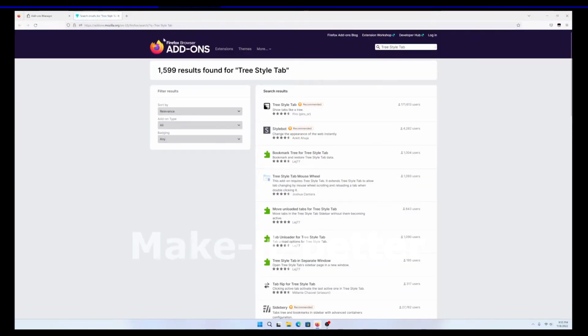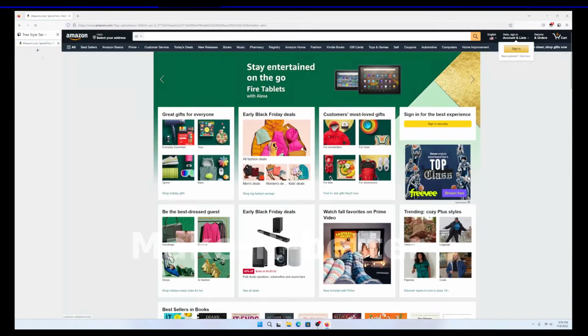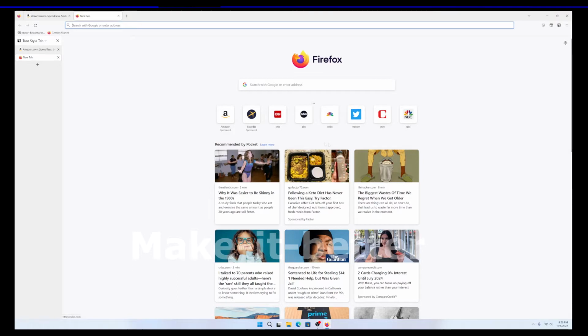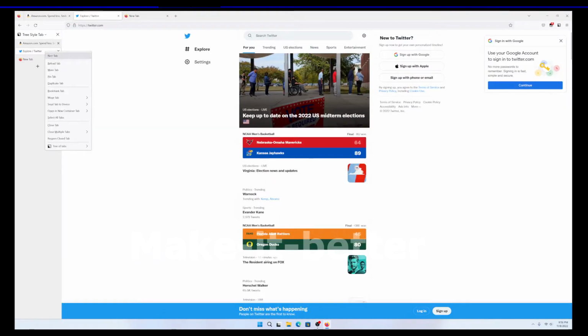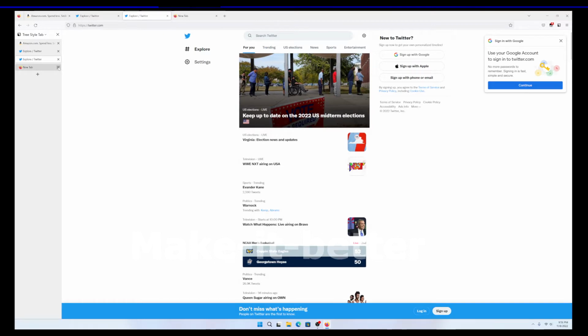Number 1. Tree Style Tabs. This extension provides the ability to work with tabs as trees. New tabs open from the current tab are automatically organized as children of the current tab. Such branches are easily folded, collapsed, by clicking on the arrow shown in the parent tab, so you no longer need to suffer from too many visible tabs. If you want, you can restructure the tree via drag and drop.